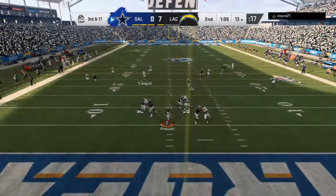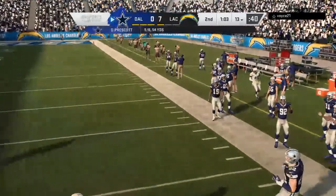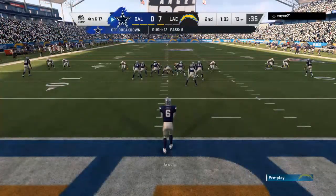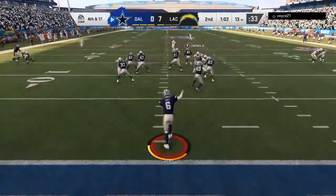Out of the gun. Here's Prescott. Looking deep in the direction of Cooper. And it's knocked away and incomplete. Certainly looked like they were getting ready to convert there on third down, but what an effort to get his hand on that one, knock it away, and brings up a fourth down decision.